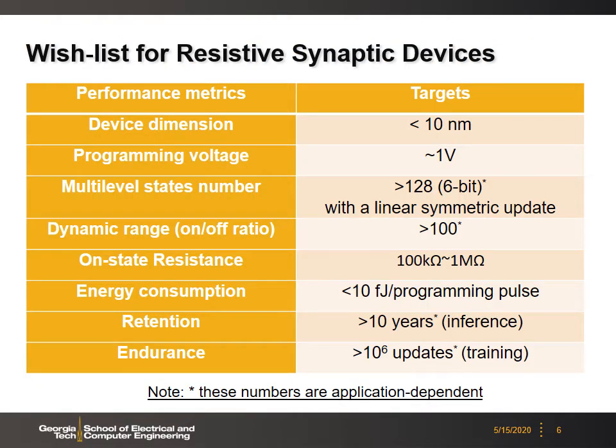If you look at the ideal wish list for the resistive synaptic devices used in the crossbar array, here is a table summarizing the ideal specs. For example, we want the device to be as small as possible, let's say less than 10 nanometers, and the programming voltage around 1 volt to be compatible with the logic peripheral circuits. And multi-level states, how many conductance states we can have in the device. Let's say preferably larger than 128 levels, which translates to 6 bits. And also we wish to have linear and symmetric updates. I will go to this point later.